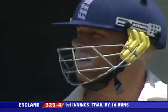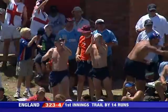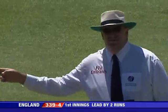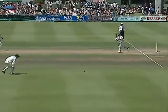Just leaned into that, it's raced away through extra cover. Flintoff on to 27, 323 for 4. It's beautifully played. And that takes England into the lead in this test match. They're leading by 2. And Mark Butcher moves on to 73. Well, he caresses this. It's a ball, a full length outside off stump. There's nothing wrong with the delivery.